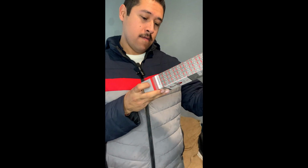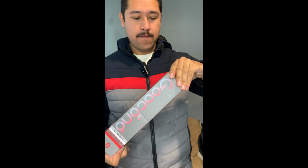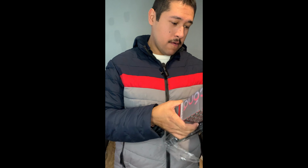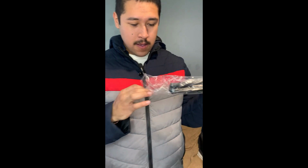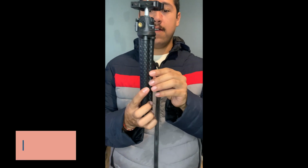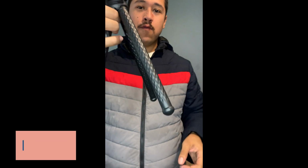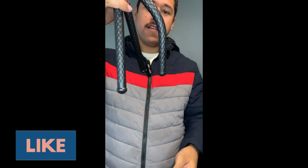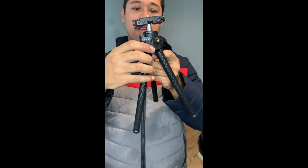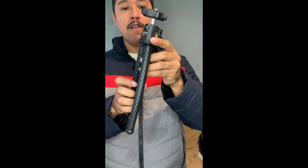Oh, wow. It's a Gukong. What is a Gukong? Let's find out. Oh. I always wanted one of these. Look at this. Oh, wow. Look, guys, I've been asking for this forever. It's a gorilla pod, but look at these legs. They're so strong. Beautiful. And this looks kind of very nice, electronic here. I love it.